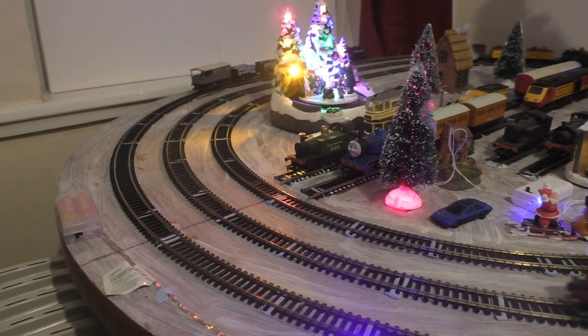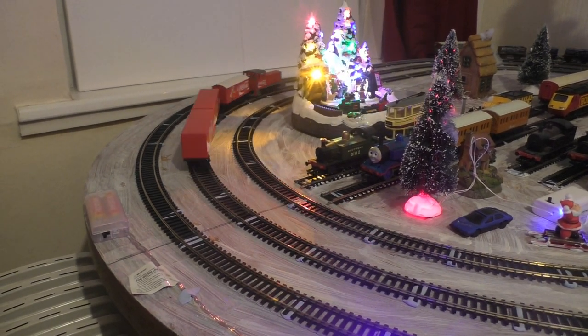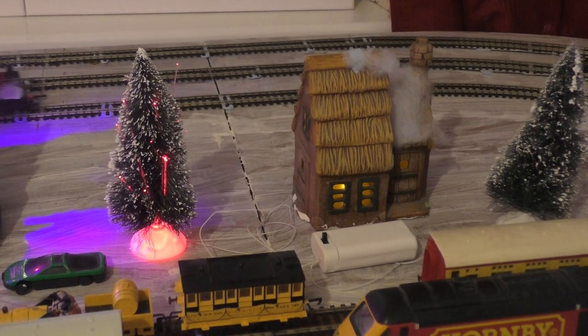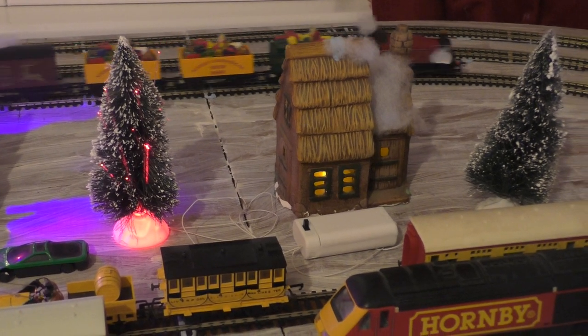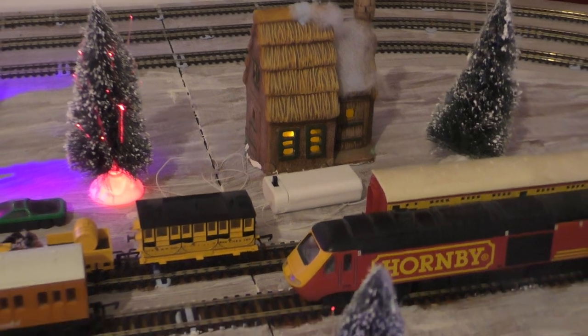And enough of me waffling on. And I nearly forgot, the little cottage in the background is all lit up as well.